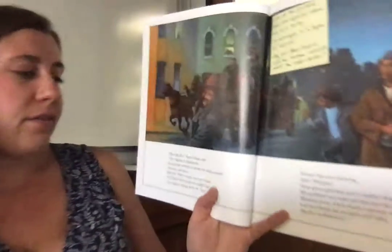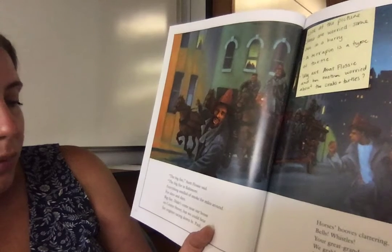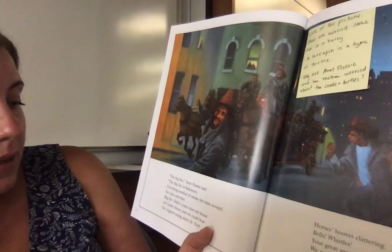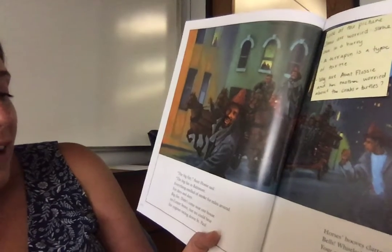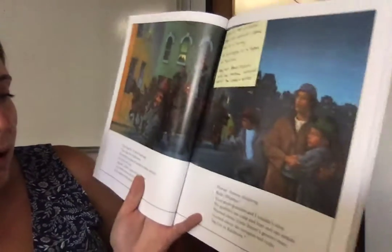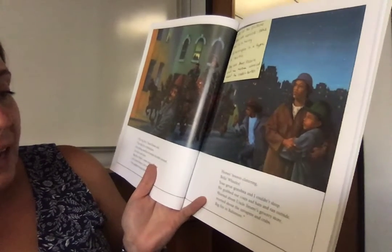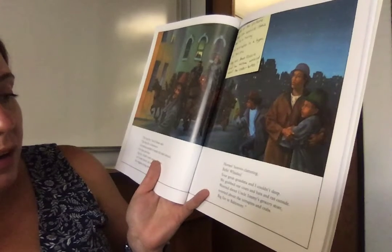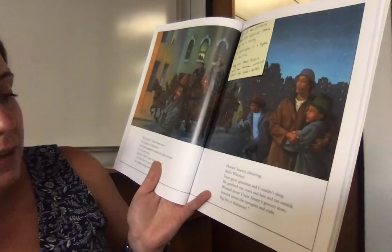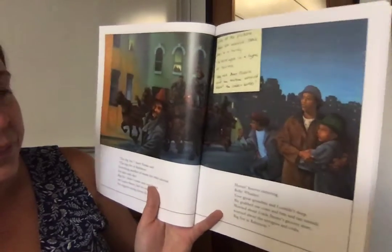"The big fire," Aunt Flossie said. "The big fire in Baltimore. Everything smelled of smoke for miles around, for days and days. Big fire didn't come near our house on Center Street, but we could hear the fire engines racing down St. Paul. Horses' hooves chattering, bells and whistles. Your great-grandma and I couldn't sleep. We grabbed our coats and hats and ran outside, worried about Uncle Jimmy's grocery store, worried about the terrapins and crabs. Big fire in Baltimore."